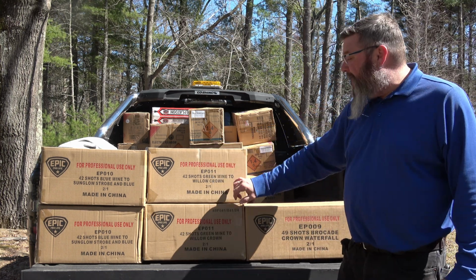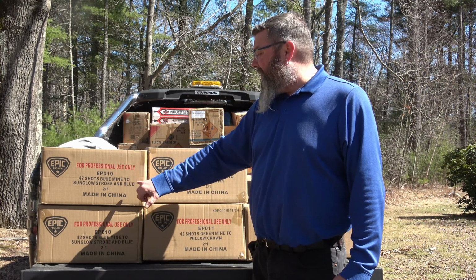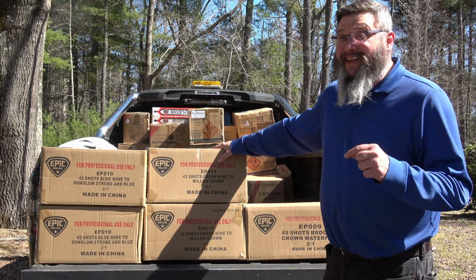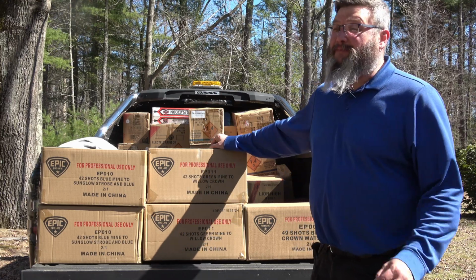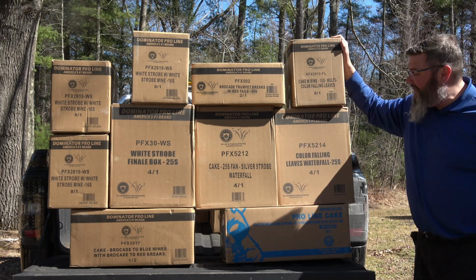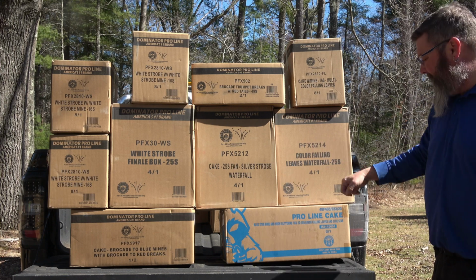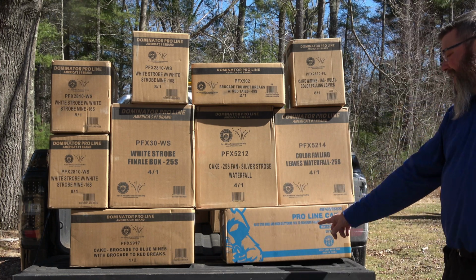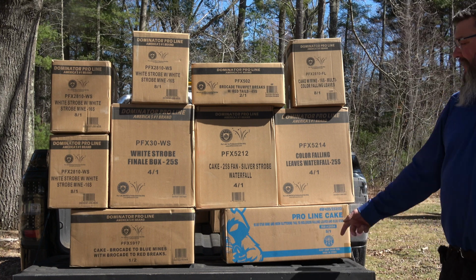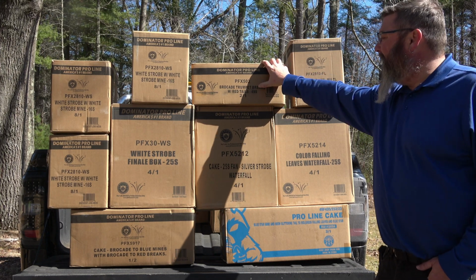42 shot Green Mine to Willow Crown comes 2-1. And 42 shot Blue Mine to Sunglow Strobe and Blue. Excited to get some stateside demos for these. And I really do think they're gonna just pop in a couple of my shows. PFX 2810 Multicolor Falling Leaves. 5214 Color Falling Leaves Waterfall Musical. Raccoon Blue Star Mine and Neon Glittering Tail to Red Green Falling Leaves and Blue Star. Gotta see that. PFX 502 Brocade Trumpet Breaks with Red Tails.